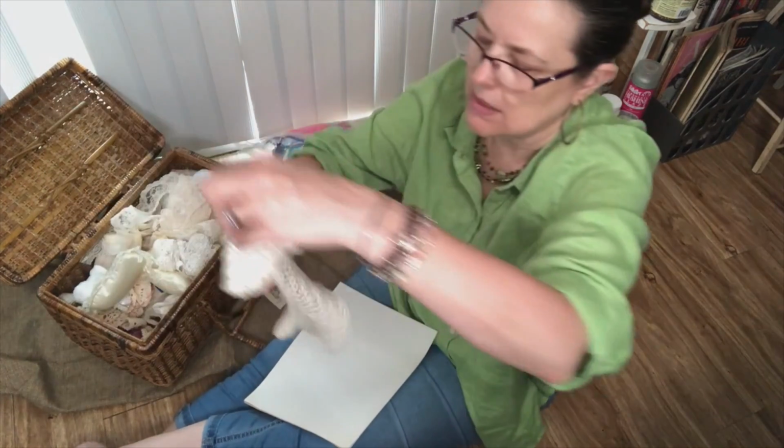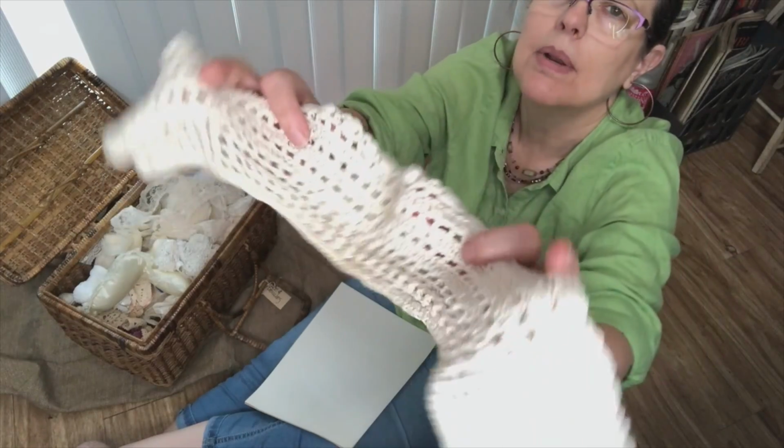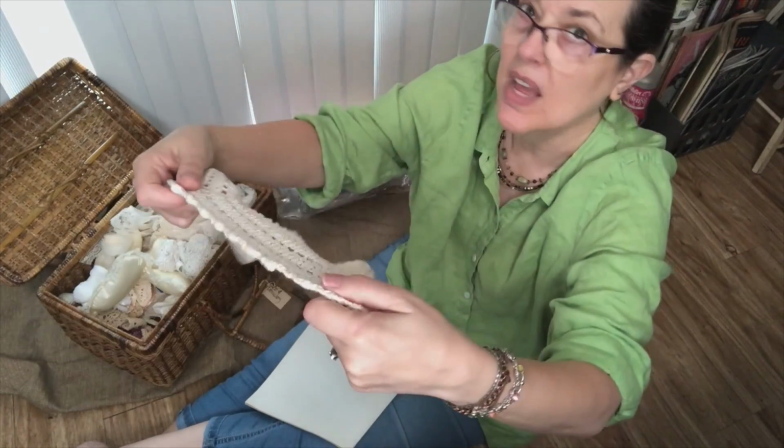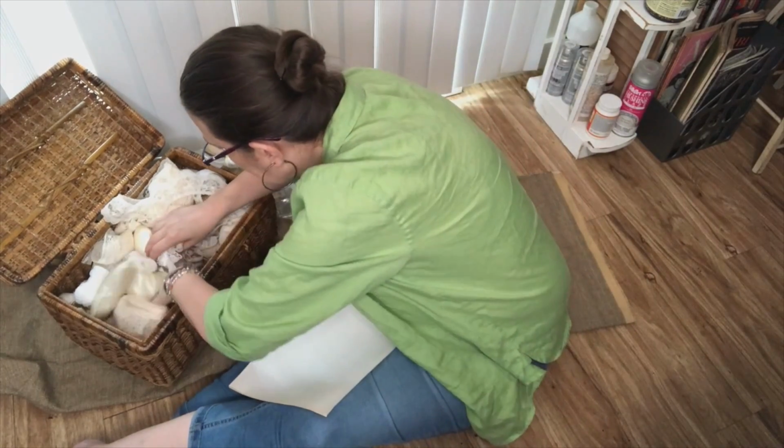And I have these collars. Remember collars like in the 80s or 70s maybe, when everybody's putting these little crochet collars? Found a bunch of these. And these I would try to incorporate onto a Santa. Because back in the Santas.